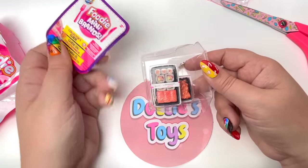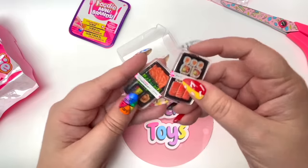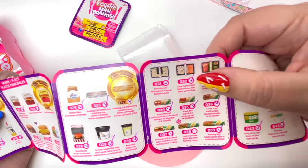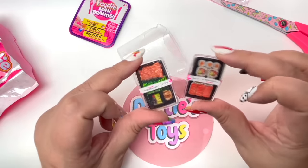1, 2, 3. Woo! Okay, so we got 2 of these. How funny is that? So it looks like, if I remember correctly, this is the salmon, and this is the, let me check the collector's guide. So yes, that is the salmon, and this is the salmon sashimi. Awesome! All right, let's go to the next one.